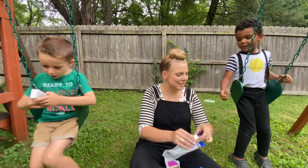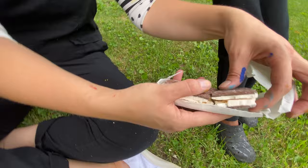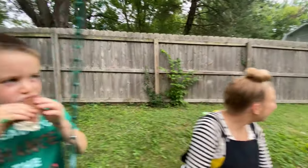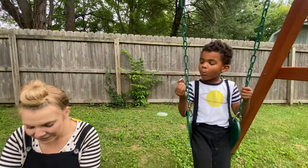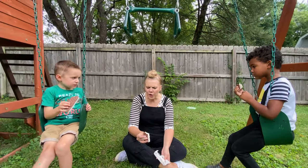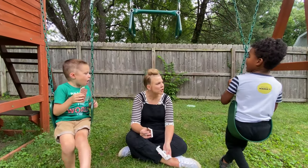Light. Do you think this is gonna be delicious or not? Light. I wonder what it'll taste like. How is it? Really? Actually good? I think I might rather have like a regular Earth ice cream. Yeah, how about you guys?